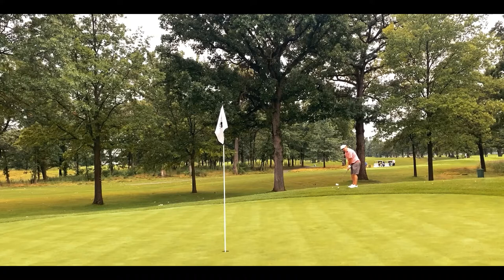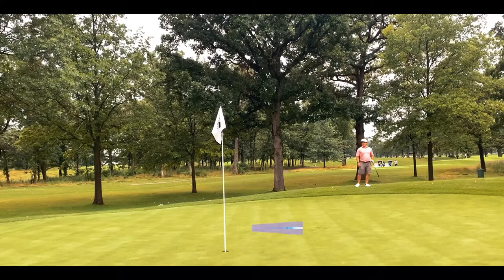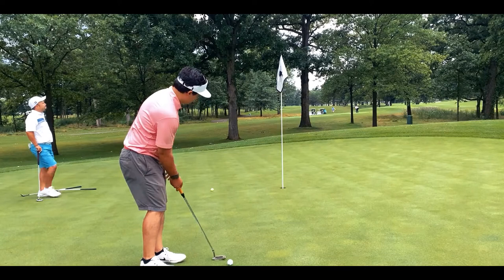These chips I'm usually pretty good at, but I just hit this one way too hard. It kind of took the club back too far and yipped at it, tried to save it, and it was just no good. So it went blasted by the hole, left myself an outside chance at a par.